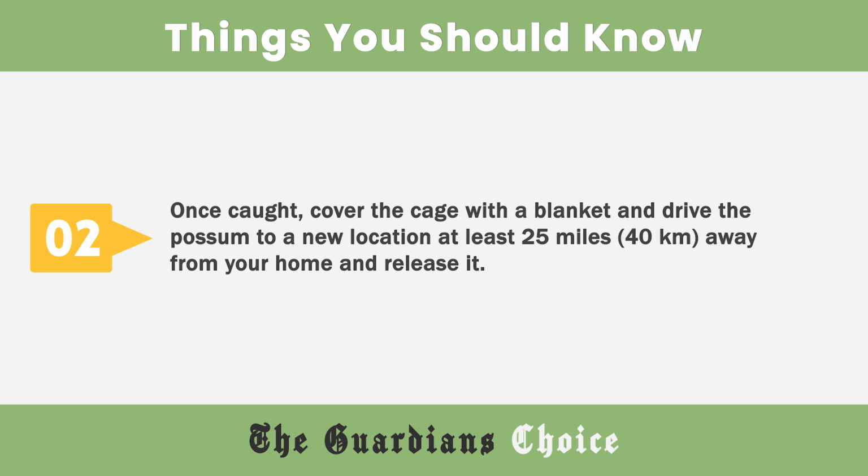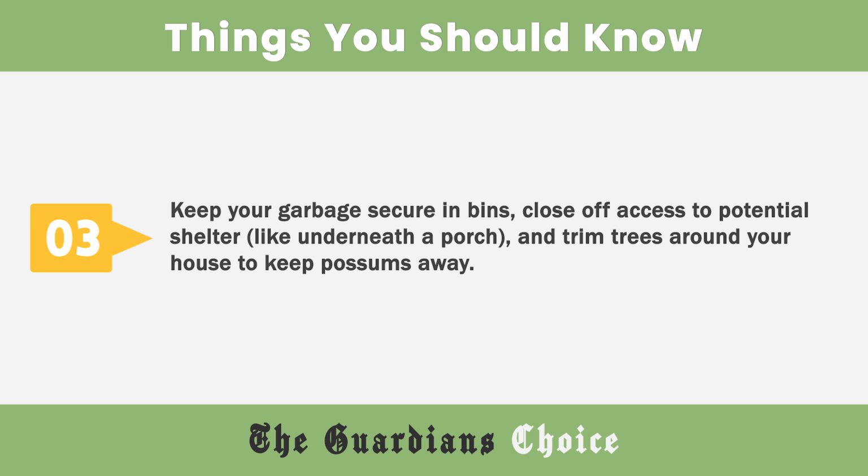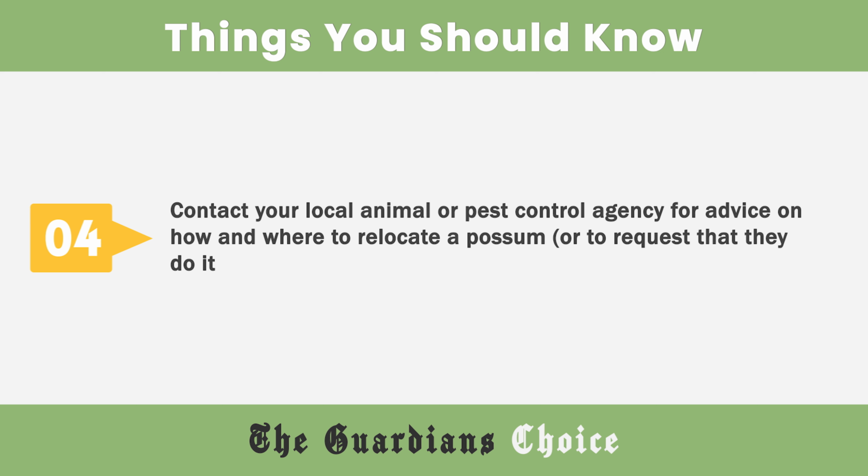2. Once caught, cover the cage with a blanket and drive the possum to a new location at least 25 miles, 40 kilometers, away from your home and release it. 3. Keep your garbage secure in bins, close off access to potential shelter, like underneath a porch, and trim trees around your house to keep possums away. 4. Contact your local animal or pest control agency for advice on how and where to relocate a possum, or to request that they do it instead.